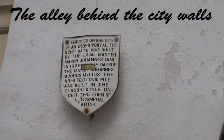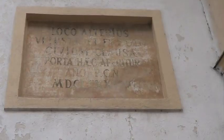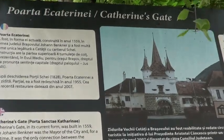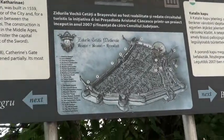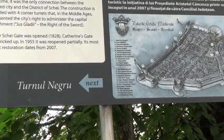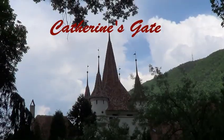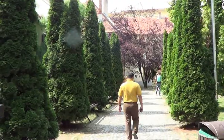And here you can actually see the entrance to the alley behind the city walls. Catherine's Gate was built in the medieval times around 1559. It was not only built as a defensive gate but also as a toll gate.